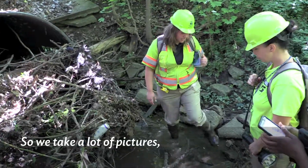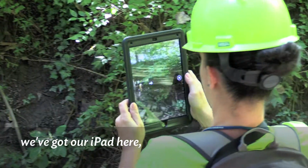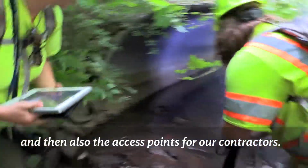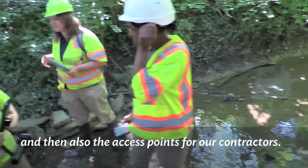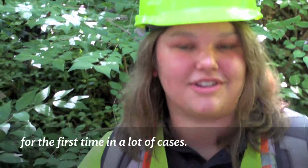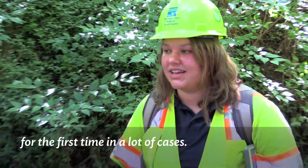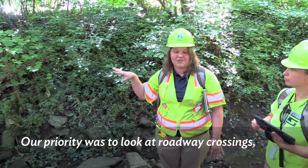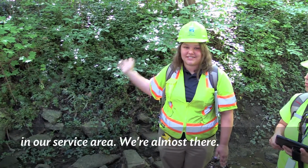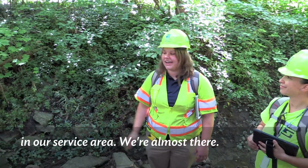So we take a lot of pictures. We've got our iPad here. We provide photos of the actual debris and also the access points for our contractors to come in. So we're just getting our eyes out there for the first time in a lot of cases. Our priority was to look at roadway crossings, so we are getting to all the crossings in the service area.